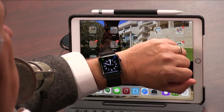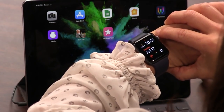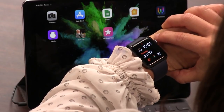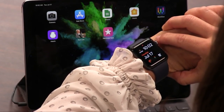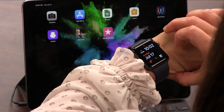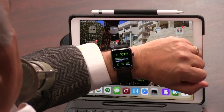Okay. I like the analog face. Is that what it's called? Or there's one called Info. I don't know if that's the one. This one is not analog, but it's, gosh, I forgot what it's called. Modular. Is that the one that has all of these options? That's different modular. Yeah, that's the one I like. See, I use modular too.